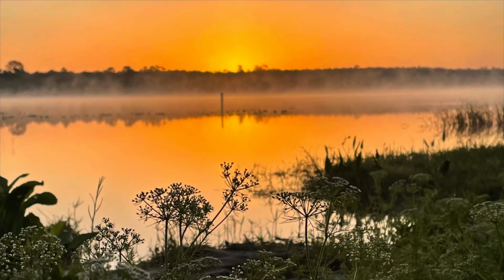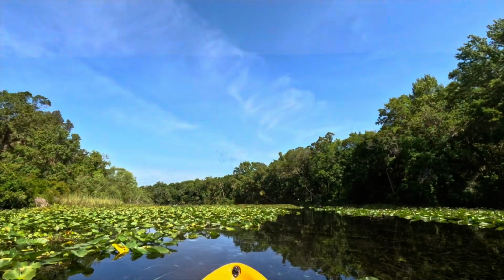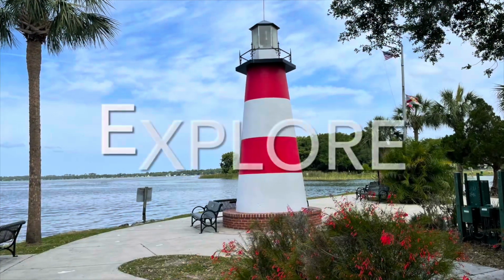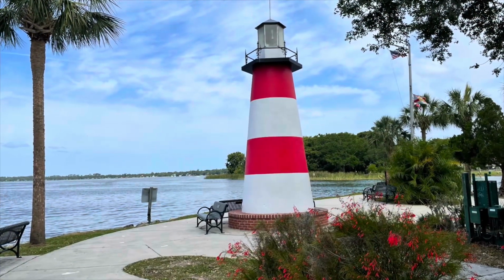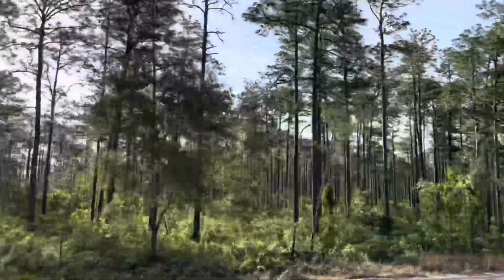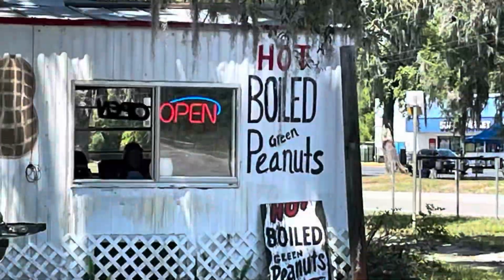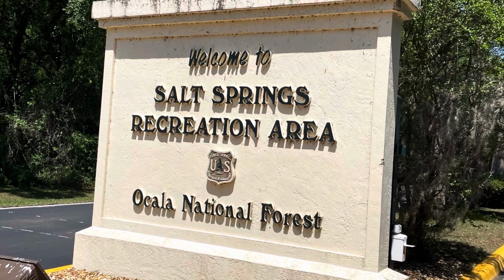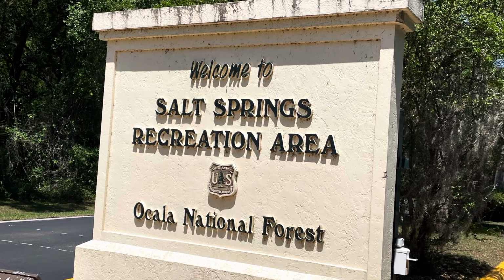Today I'm out for a camping adventure at Salt Springs Recreational Area located in the Ocala National Forest. Come and join me as I camp and explore the northernmost natural spring of the Ocala Forest.